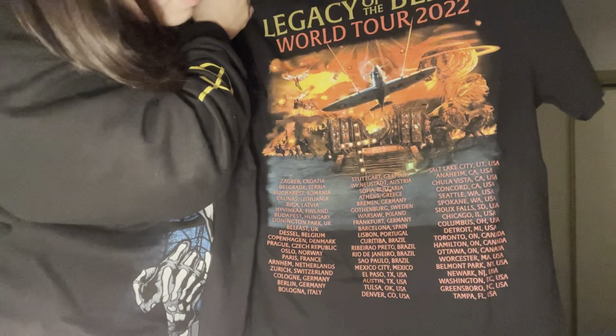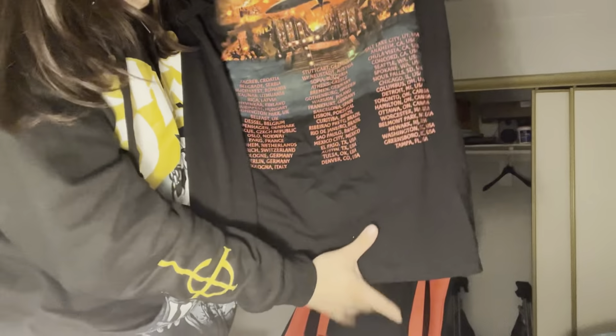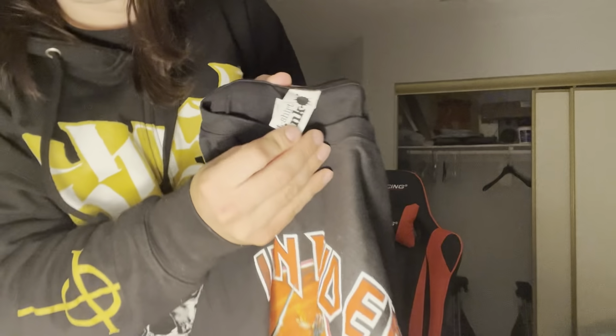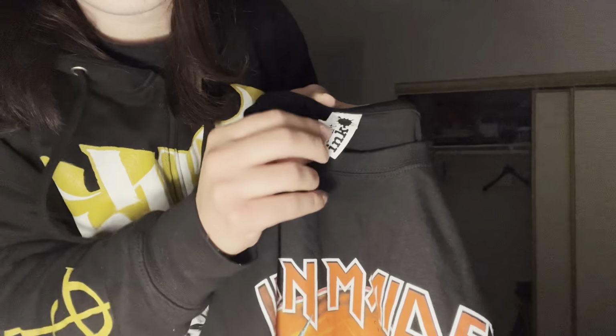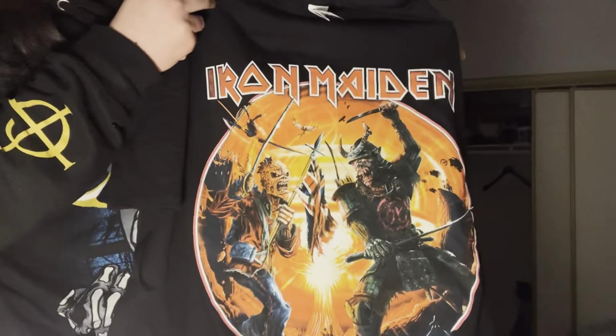And it's got all the Easter eggs in there. Can't recall if this one has a... This is the brand they've had the shirts printed on. I bought a shirt at the show. It was on this brand, so I'm pretty sure this one's legit. The last one I got from the seller was legit, so yeah, I have no worries there.